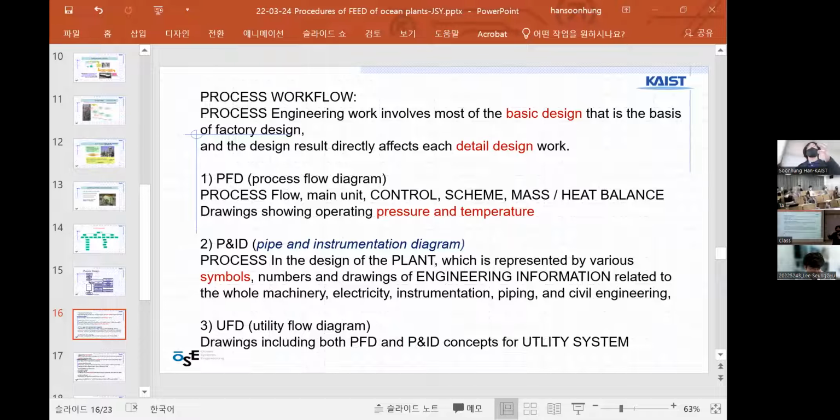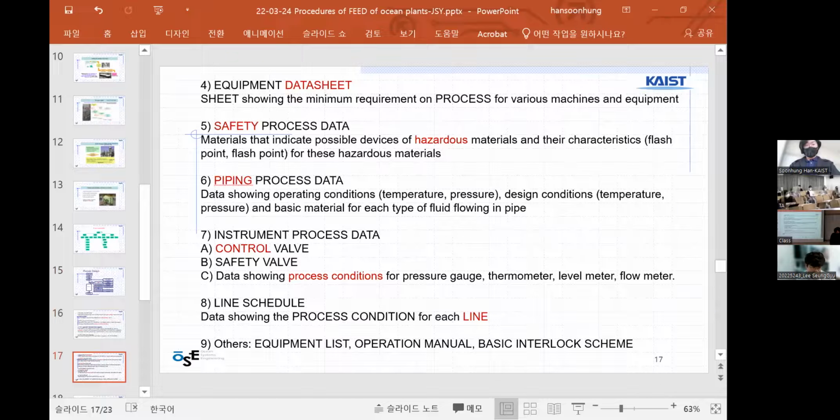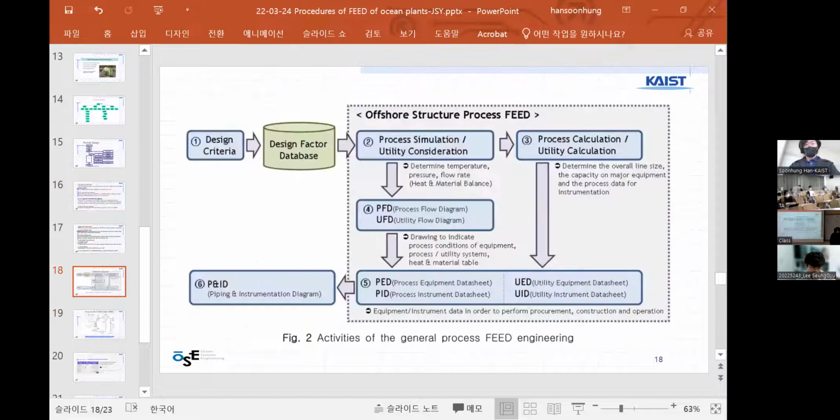There are the main materials used in a plant. I'm not going to read everything. It explains the whole process, and you can read it after the lecture. So here you can see after the FEED, it goes to the piping and instrumentation diagram, where it shows what kind of instruments they need to buy.